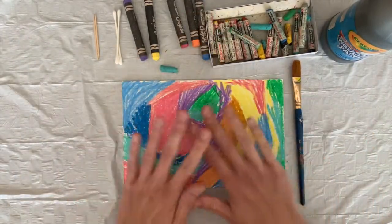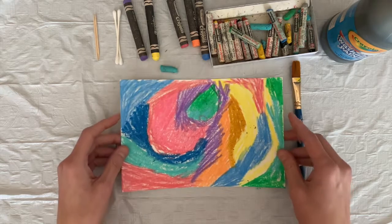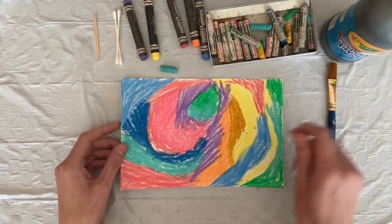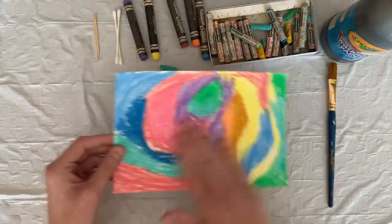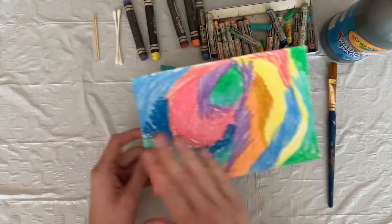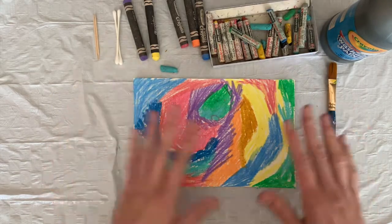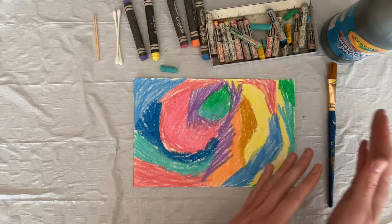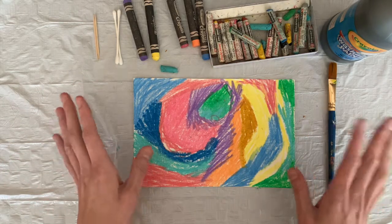Okay, so I've colored in my paper with my crayons and my oil pastels, and sometimes when you're coloring using a lot of pressure, you might get some kind of shavings from your crayon or oil pastel, so you might just want to brush it off before we move on to the next step. So the next part is going to be painting over this image with dark paint.